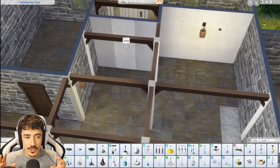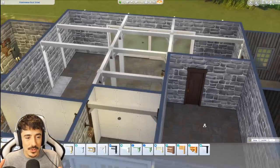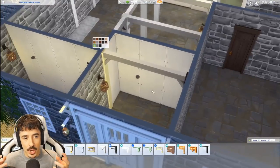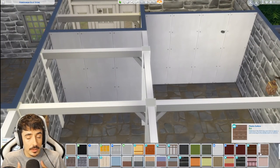If you know what I mean, when it's a darker wood and you've got all of these beams and stuff in The Sims 4, it just looks a bit cramped. I think as soon as you change the color of it, like I've just done then, it opens out that space a little bit better. And I'm for that. I really am.